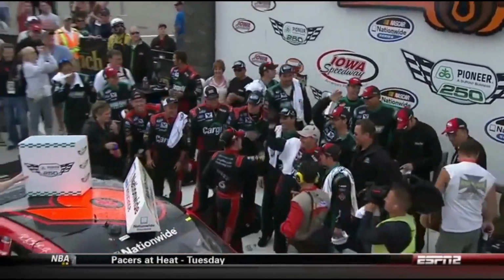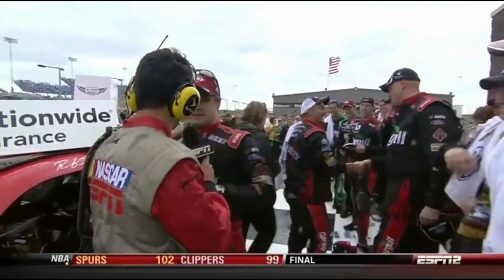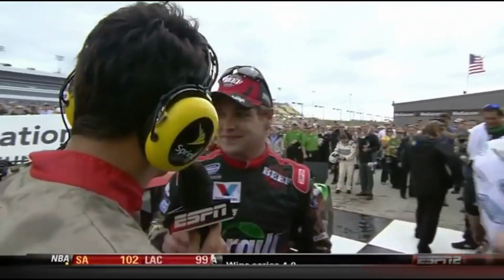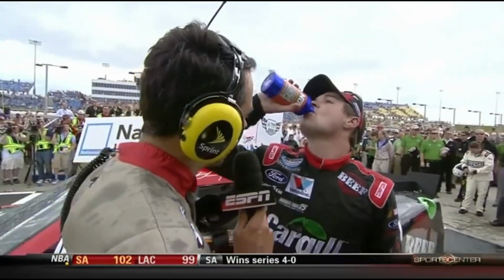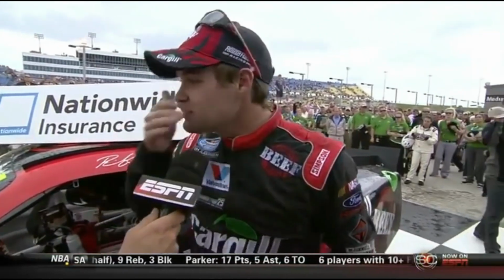Ricky Stenhouse congratulating his team, taking the congratulatory high fives all the way around, and once again back in Victory Lane here in Iowa. We've described it as a dominant run today. How would you describe it? That was dominant right there, man.